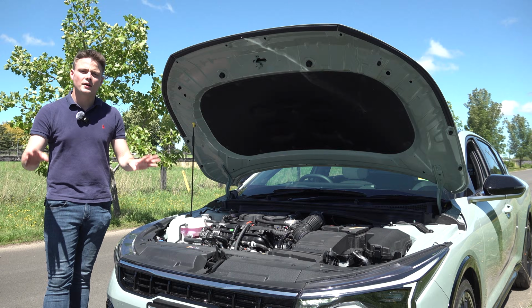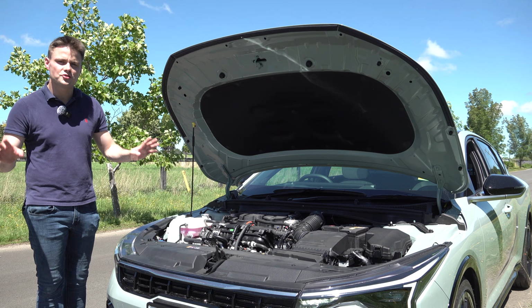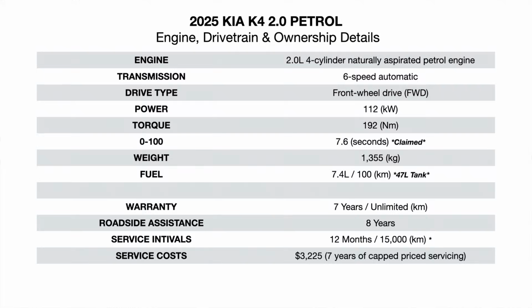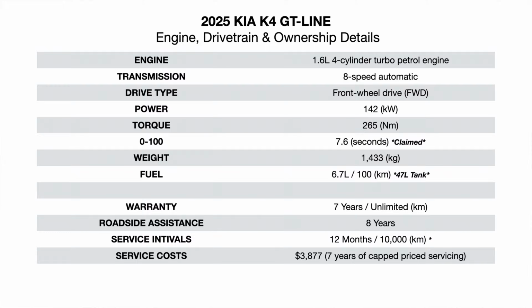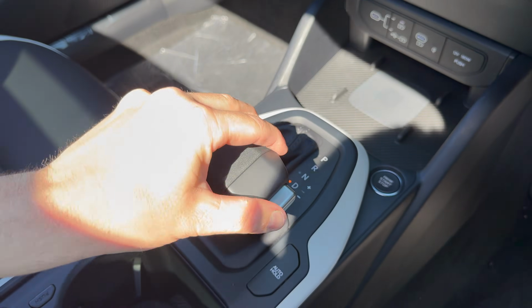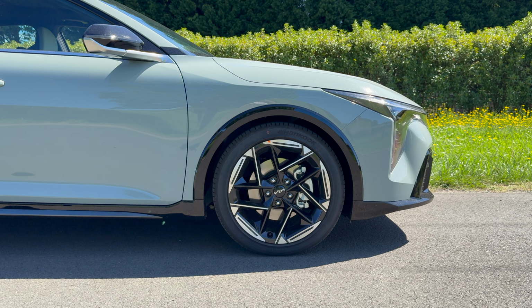Let's now move on to the powertrain. So you have 2 engines to choose from. Models excluding the GT line receive a 2-litre naturally aspirated 4-cylinder engine, whereas exclusive to the GT line, you get a 1.6-litre turbocharged 4-cylinder engine that develops 142 kilowatts and 265 newton-meters of torque, and this is paired to an 8-speed automatic transmission, sending its power to the front wheels.